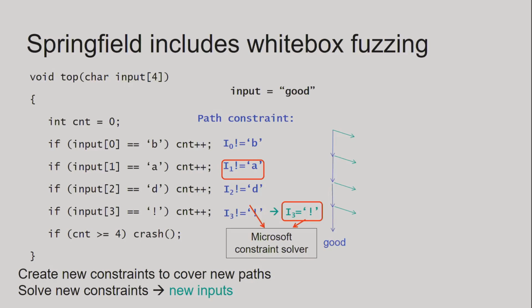Now, this is something that if you had told me 15 years ago when I started working in this field that I would be doing today, that we would all be able to do today, I would have told you you were nuts. That kind of problem at scale, it doesn't seem solvable. But today, it is solvable. We actually get a new test case out of this, that we can say GOO exclamation point, that actually will cover a new path through the program.